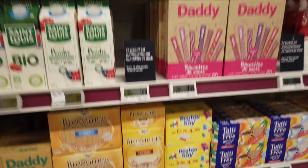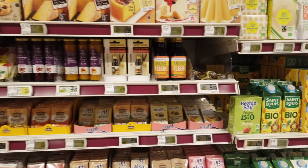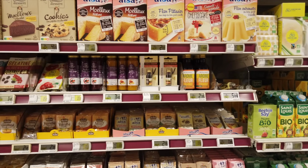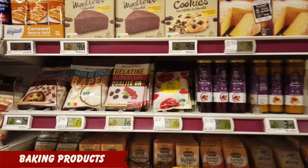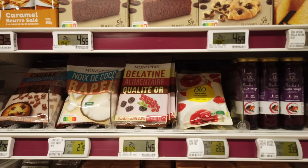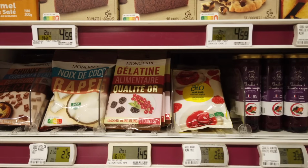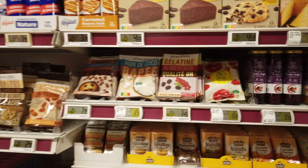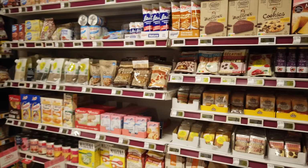And then to my left, above the flour and all of that, there are French cake mixes. You could get a sense of what kind of stuff they have in that category. Something that is pretty popular is also this gelatin, sheets of gelatin. They don't have Jell-O here, but if you're making a cake that has a layer of flavored gelatin on top, these sheets are very popular. And there's all kinds of fun things, if you're a baker, that you might want to check out here.